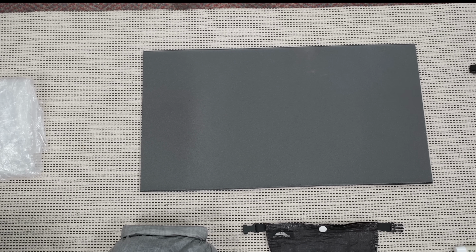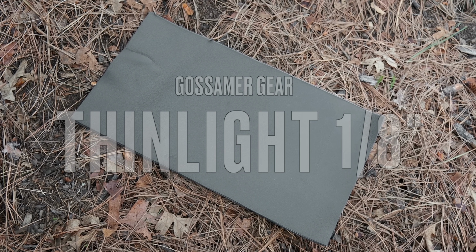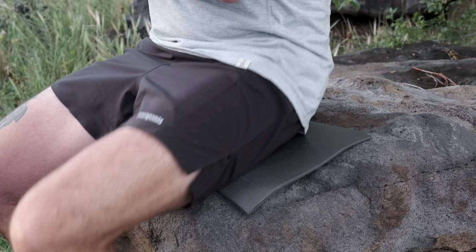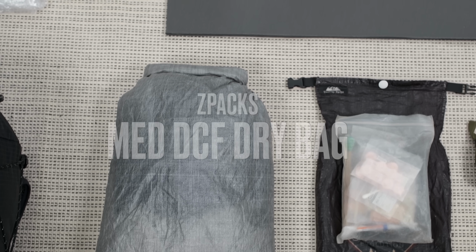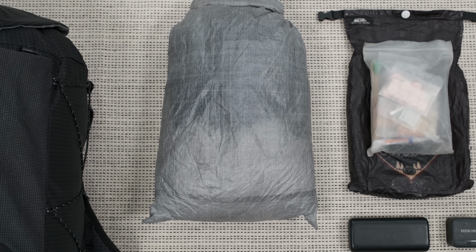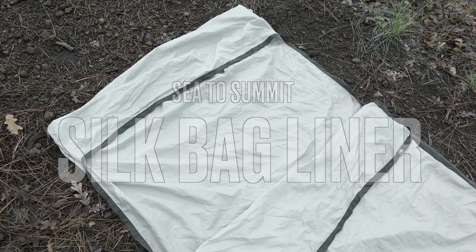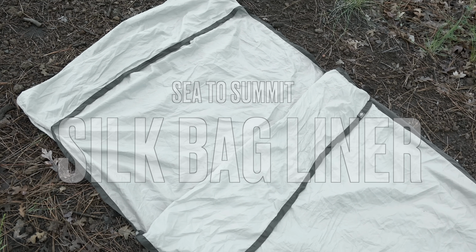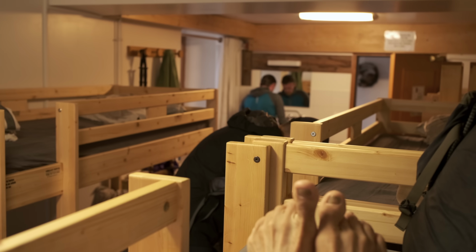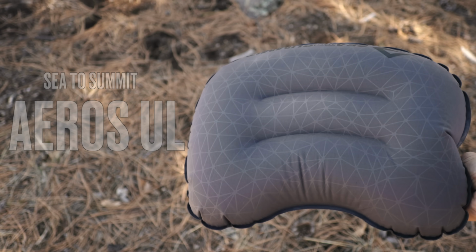Moving over, I have a small section of one of my 1/8-inch thin light pads. I basically used this to be able to take a break throughout the day, just something to sit on and relax. In the bottom of my pack, I kept a medium-sized Zpacks DCF roll top bag, and inside of that, I had my extra clothes, so my sleep clothes for the night, and a Sea to Summit silk blend bag liner. Because there were provided bunks inside of the refugios every night, I was using the silk bag liner and my Sea to Summit Aeros Ultralight pillow.